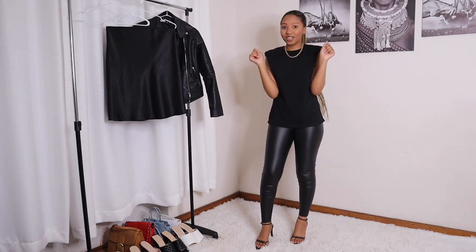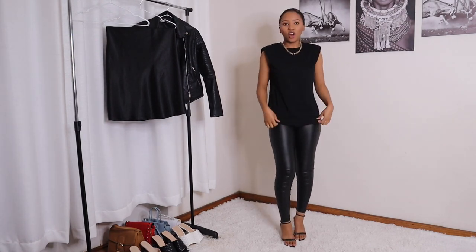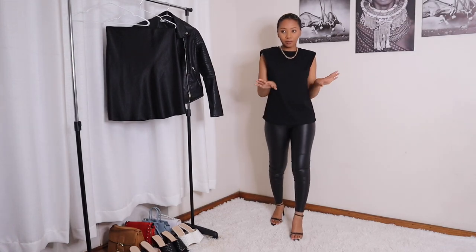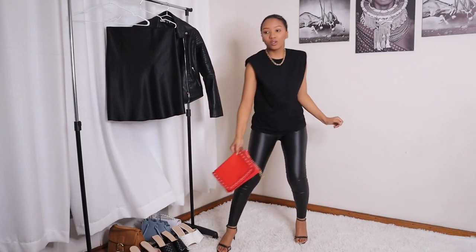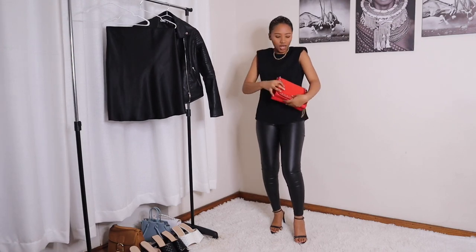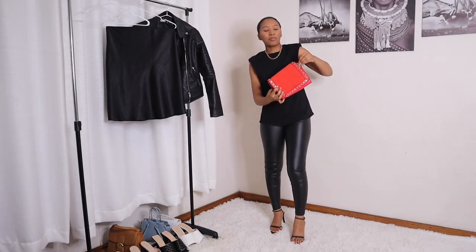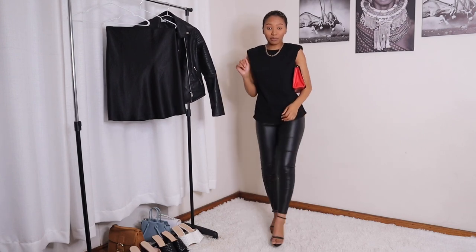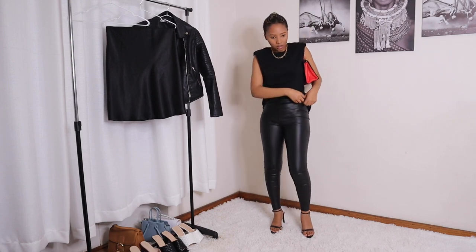In this house, we love leather. And just rock these heels. And then for the bag, I'll be using this bag. We want red, another pop of color. So we just decided to use this bag. And in the morning, we are up and ready to go. You can even tuck this in if you want.